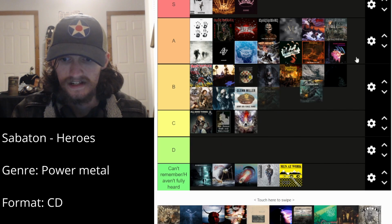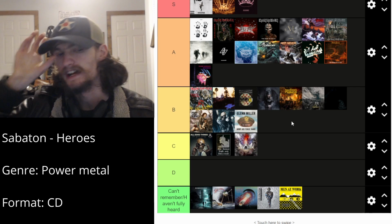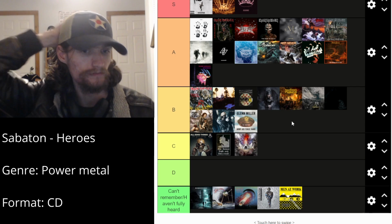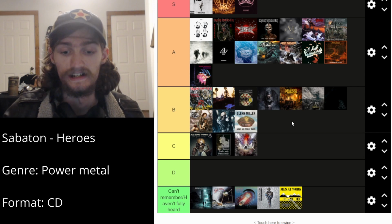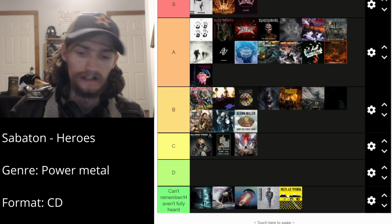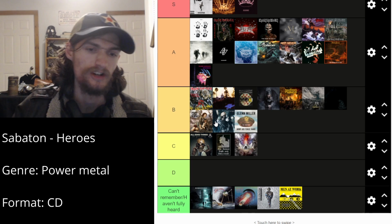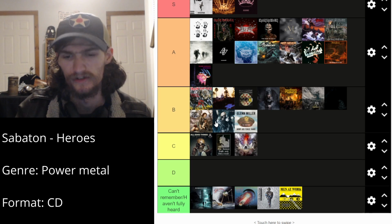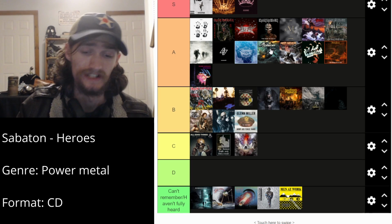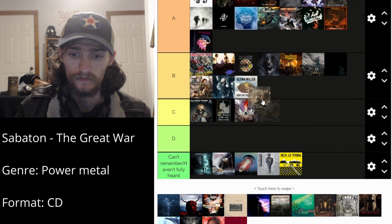Heroes by Sabaton. This is A tier. I'll put it there. That's actually the first proper metal album I got. I did get All Good Things first. That was, I think, it was either Machines or All Good Songs that I got from them, but those have some hard rock kind of stuff as well, so this is like the first fully metal album that I got.